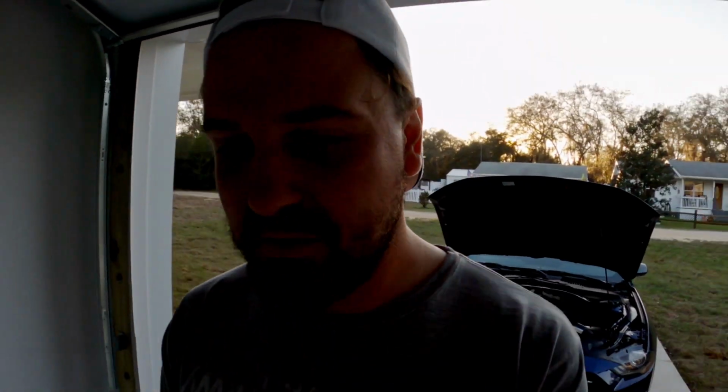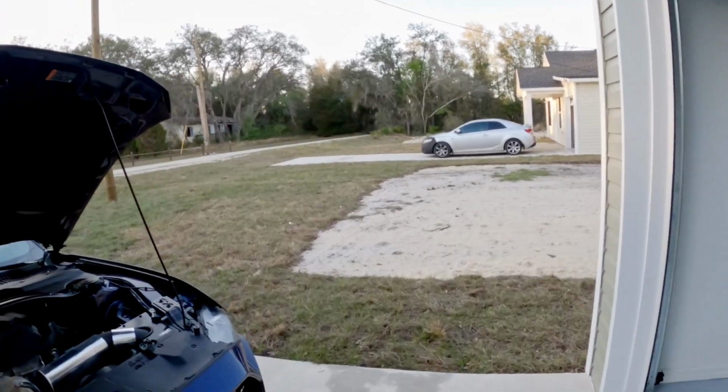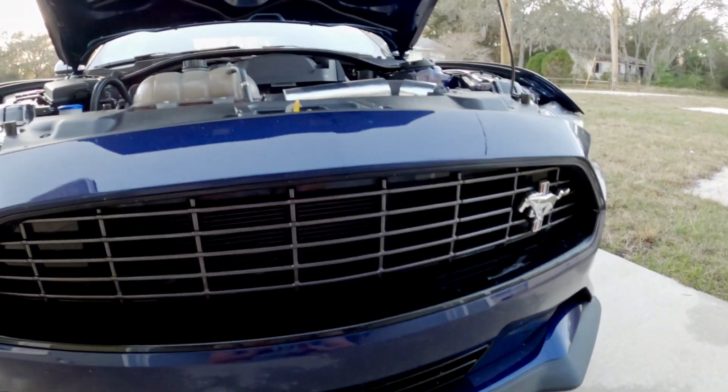So this sucks. I just wish I could keep that kind of power. I really would like to showcase how that is on camera, but I haven't had a chance to really waste gas like that. But hopefully before long I won't have to worry about that so much, and I can actually start having some fun with this car and showing off what the little 2.3 is capable of.